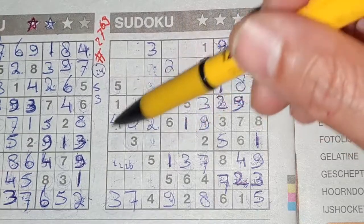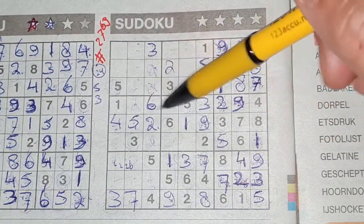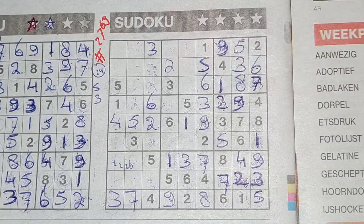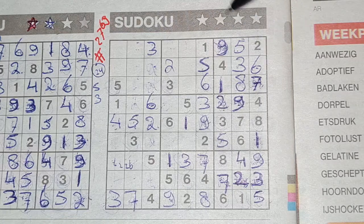9, 8, and a 7. 8 and a 7. I cannot fill this yet. All right.